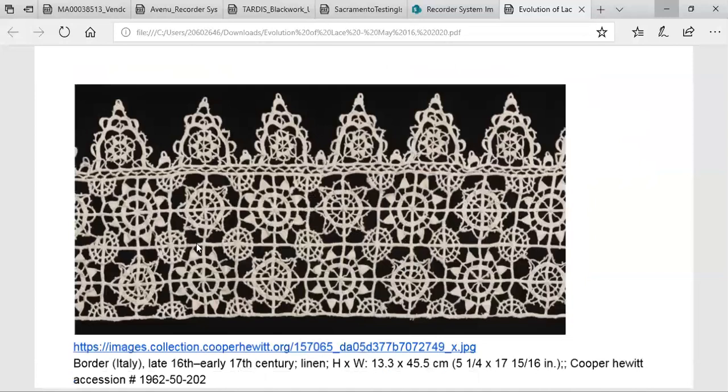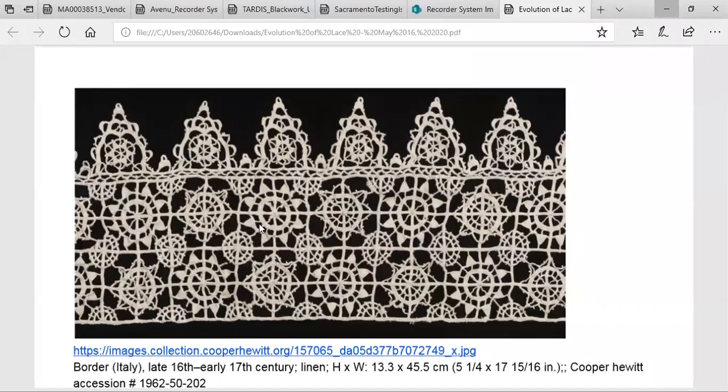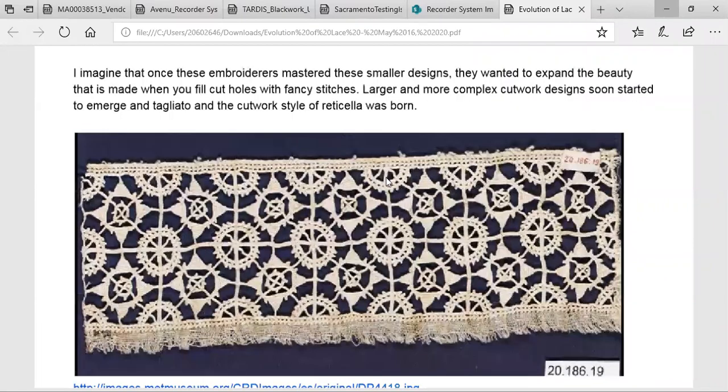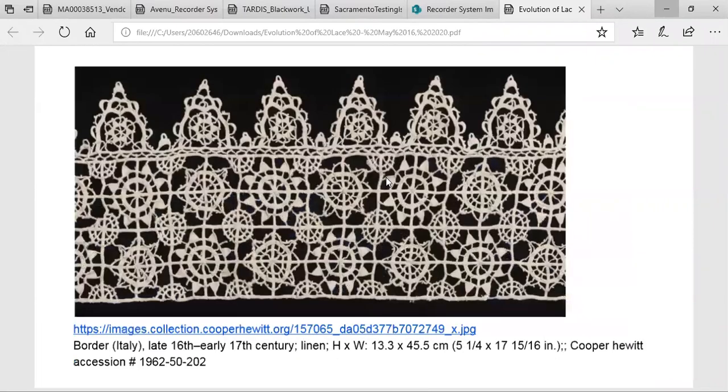So the next evolution of lace, after they did a bunch of cut work and started filling in these massively elaborate designs that were usually on this grid style, was to say, well, why do we even have to start with the groundwork? Why can't we just create our own? Because we are working with lace.